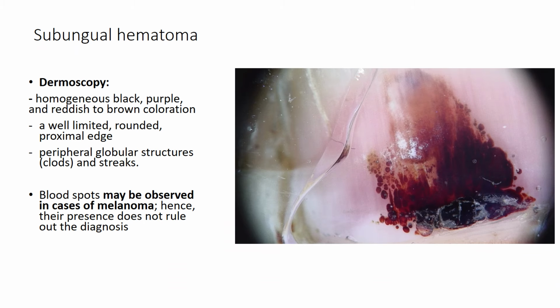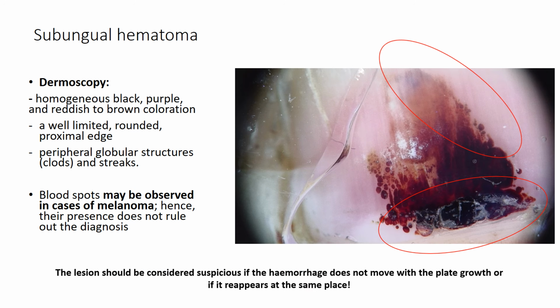Subungual hematoma is an important differential diagnosis of nail melanoma when a longitudinal disposition of the hemorrhage is observed. On dermoscopy, subungual hematoma reveals homogeneous black, purple, and reddish to brown coloration, a well-limited rounded proximal edge, and peripheral clots and streaks. However, blood spots may be observed in cases of melanoma, hence their presence does not rule out the diagnosis. The lesion should be considered suspicious if the hemorrhage does not move with the plate growth or if it reappears at the same place.